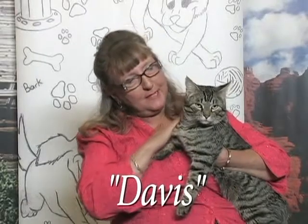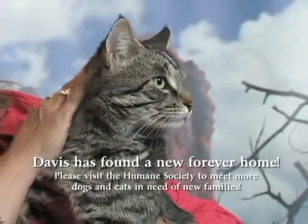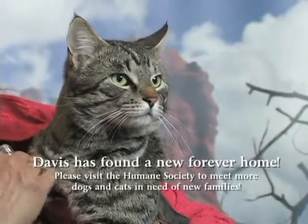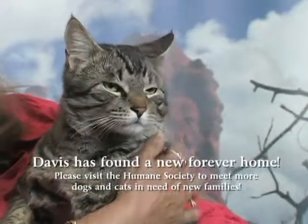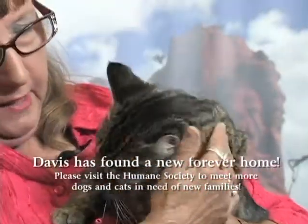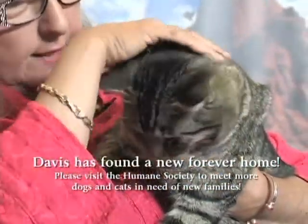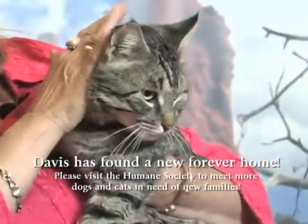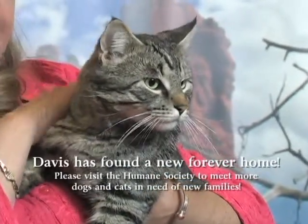I'd like to introduce Davis. Davis is a 3-year-old male, black and gray tabby. Well, he's actually brown and gray, black. He has a very sweet personality. He's been with us now for a month or two, and he's very lovable. I think he would make a wonderful pet for someone that's looking for an older cat. This is Davis, 3-year-old male.